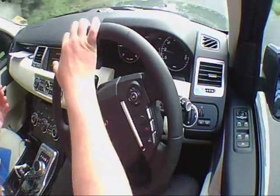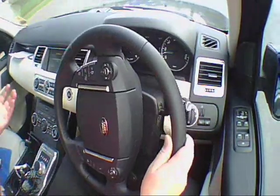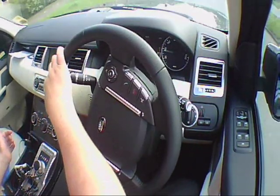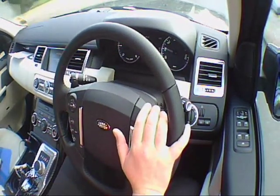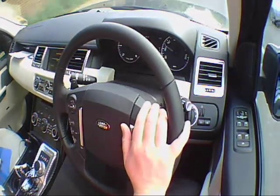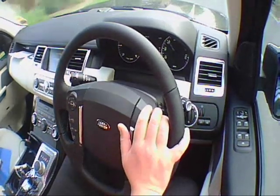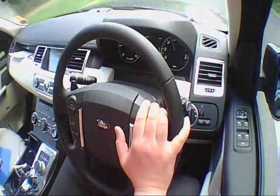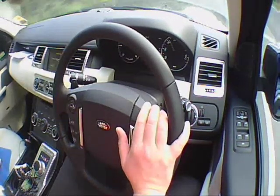This one's got fantastic suspension. It really has. It's built with luxury in mind, but at the same time it is a workhorse, and a very good workhorse. And even though I'm not driving across a field now towing some heavy machinery, I can honestly say that this feels like it's built for that too. It's got the combination of both, so beautifully balanced. As you accelerate, the changes through the gears are effortless. It's almost unnoticeable at times.